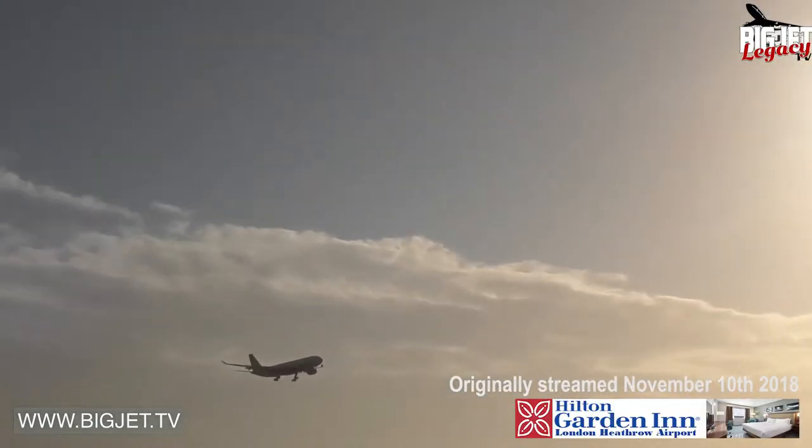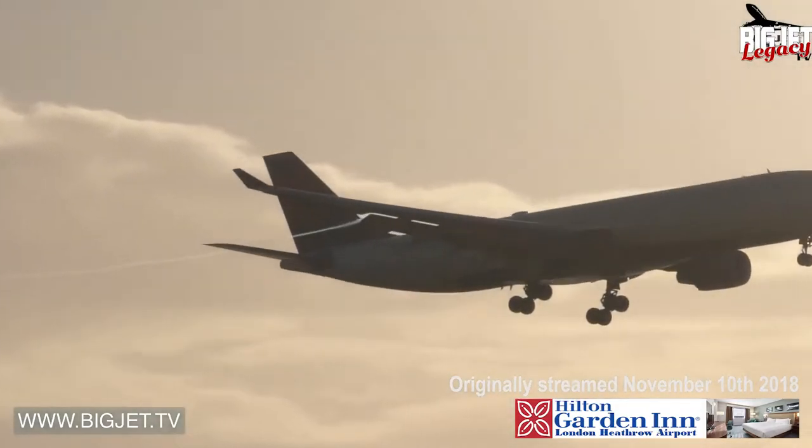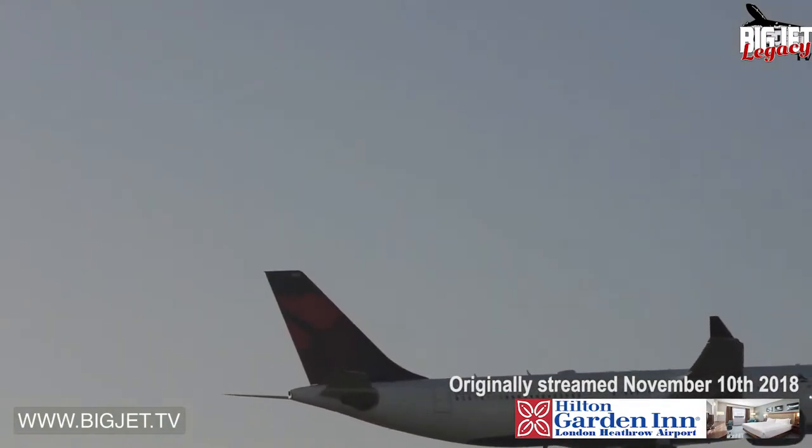Delta, I don't think, or is it? I can't see, the sun's too bloody bright. Oh, look at the vortex off the wings. It is a Delta 330 as well. Check out the vortex.